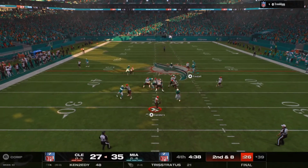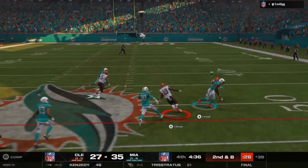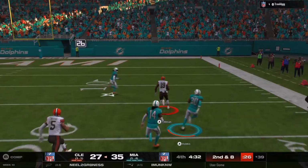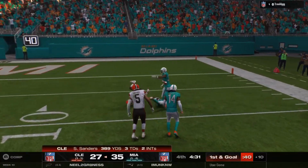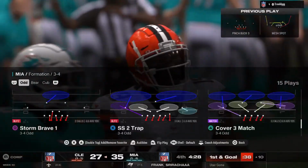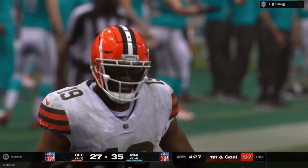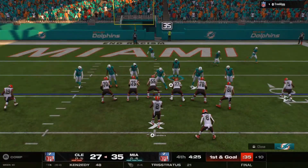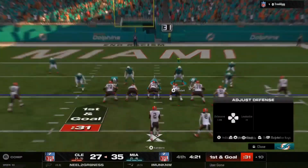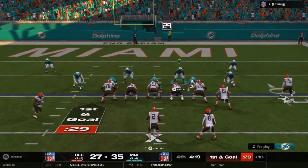Here's 2nd and 8. Open man, that's Tillman. On the move past the 40. Still going inside the 20. And he's going to get it all the way down to the 10-yard line. A big play there on the catch and run. 51 yards. 1st and goal. A touchdown and a 2-point conversion here are musts.